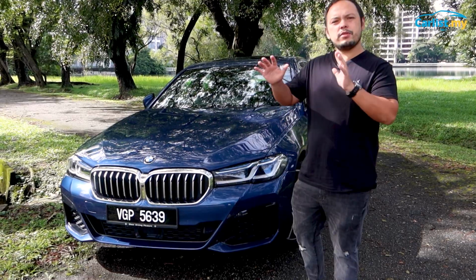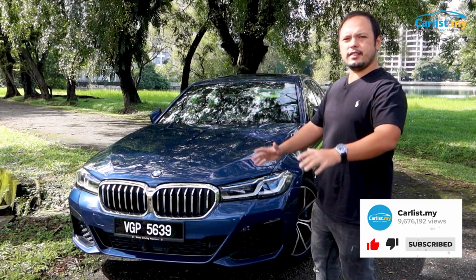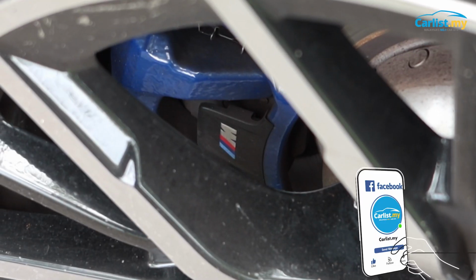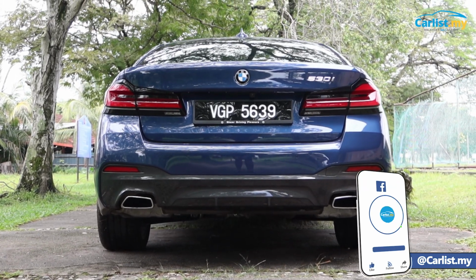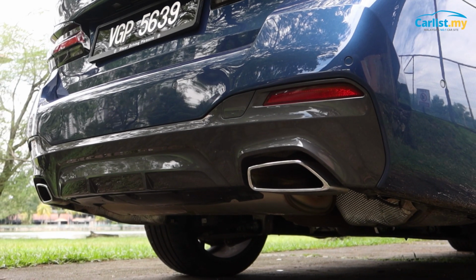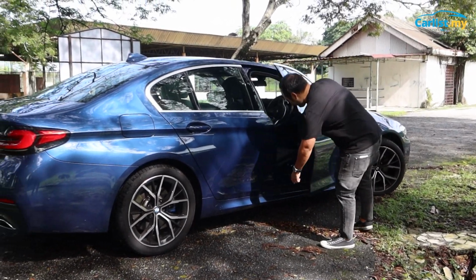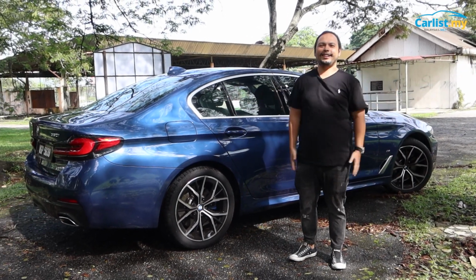So okay, being an M Sport means it's got a little bit of a special look to it. And what it consists of is a U-shaped front bumper with larger air intakes. It has got M calipers with M badge on it. You also get this grey bumper insert with a diffuser looking thing going on here with a trapezoidal exhaust finisher here. 19-inch wheels, M badge here, M badge there, M badge everywhere. Just to make sure you know you just bought an M Sport.